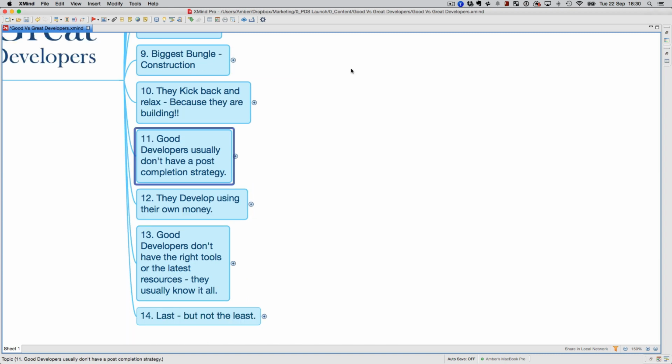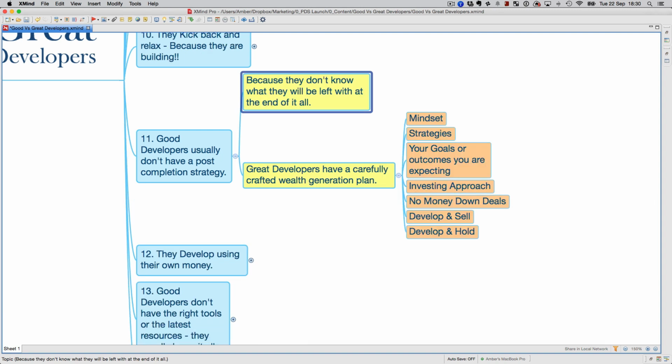A lot of good developers usually don't have a post-completion strategy in place, and it happens because they don't know what they will be left with at the end of it all. And that's related to your financial feasibility and having your cash flow all sorted out at the beginning of the project and making sure that you know exactly what's left over. It's very difficult to pinpoint the exact amount to the dollar or to the last cent that you'll be left with towards the end. But if you've done your feasibility quite correctly, you should be in the right range. And great developers have a carefully crafted wealth generation plan towards the end of it. And that actually stems from having the right mindset, having the right strategy. What is your strategy going to be when you start, when you finish?